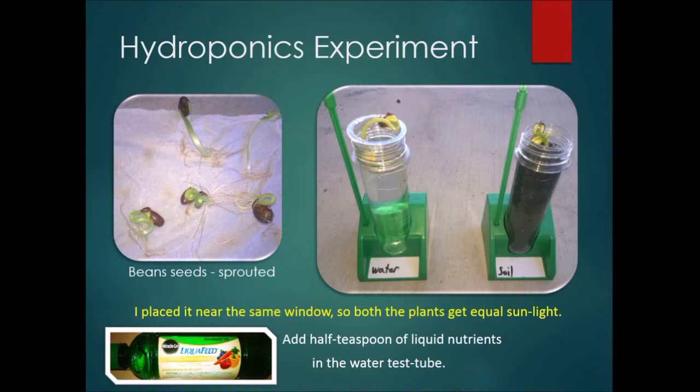Now, I'm going to be sharing some details about my hydroponics experiment. First, I took some bean seeds and kept it in a wet paper towel and let it germinate for about 4 days. The seeds sprouted. Then I took 2 bean seeds and kept one in a water-filled test tube and another in a soil-filled test tube.